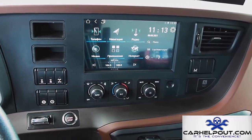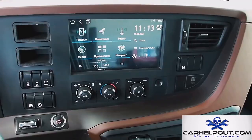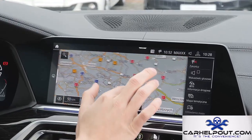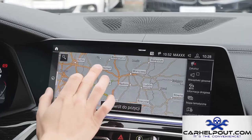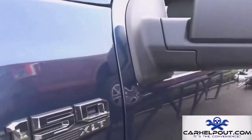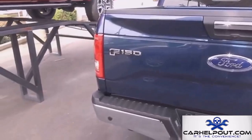The F-150 is also packed with technology, including Ford's Sync 3 infotainment system. It has a responsive touchscreen, intuitive menus, and is compatible with Apple CarPlay and Android Auto. The 2017 Ford F-150 is a pickup truck that can do it all. It's got the power, the technology, and the style to handle anything you throw at it.